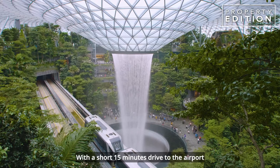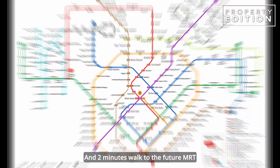And what's amazing is that East Coast Beach is just 5 minutes away, with a short 15 minutes drive to the airport and CBD, and 2 minutes walk to the future MRT, which is right at the doorstep.